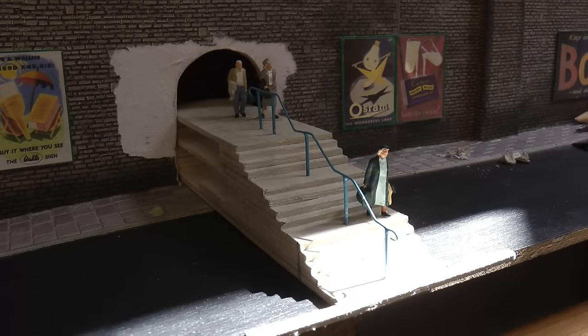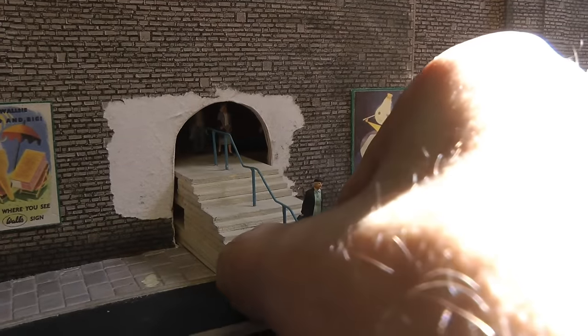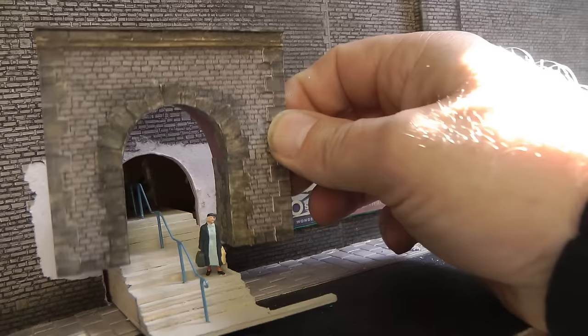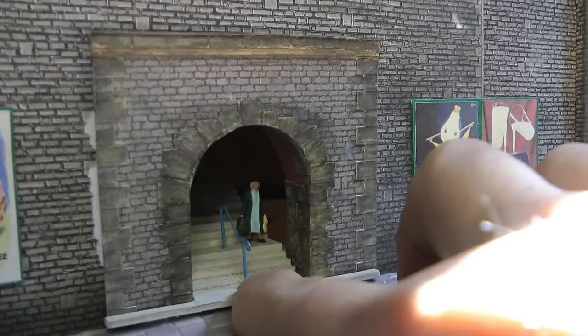So here we are, we're back at the entrance, and I'm just doing a trial fit. This is going to be a bit complex how I put all this together, so I'm going to have to slide the stairwell in first, and then at the same time put the arch over the top, and then glue them together as one piece. That should go, because I've already had that in there once, like that, and then finally just push that home, and there we are. But we're not ready for that yet.